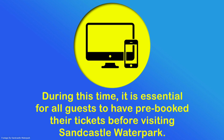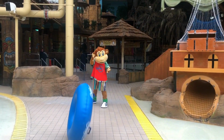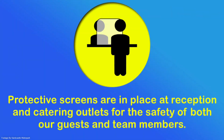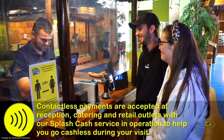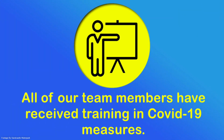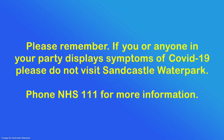So there are some key safety measures that Sandcastle Waterpark are taking to keep guests safe. However, there are some more safety measures they're taking, such as Perspex screens where guests and team members come into close contact. The park advised that you pay contactless to reduce contact. All team members have been COVID trained, and if you do have any symptoms of Covid-19, then they ask that you do not visit the water park.